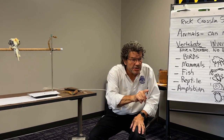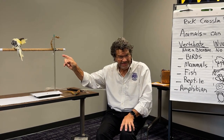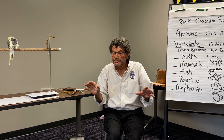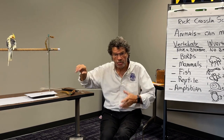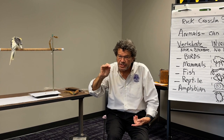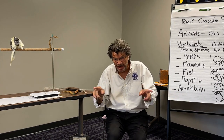The one thing in this room that was not made, the bird. But here's the thing, guys. We have 3 adaptations. He has wings, good for him. A beak, good for him. And feathers. We have a brain, speech, and a thumb. That's why we are at the top of animals.